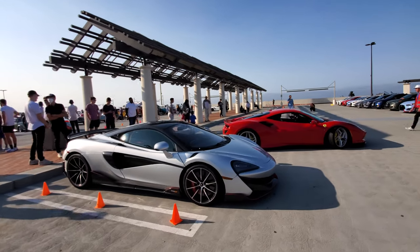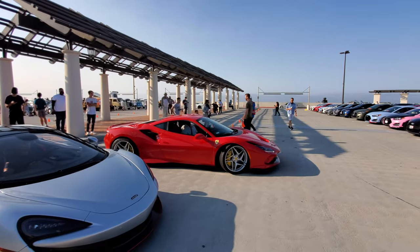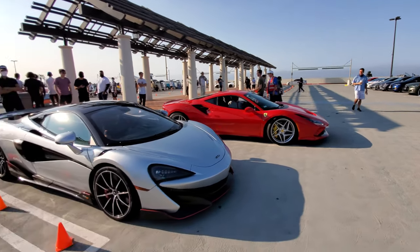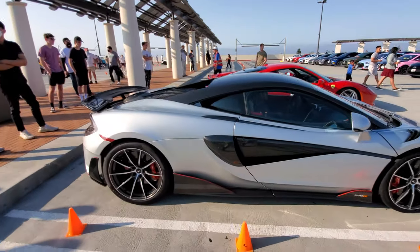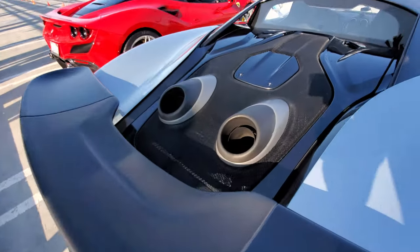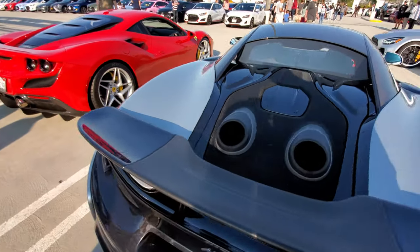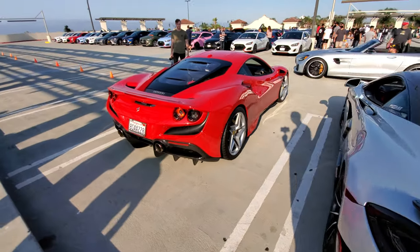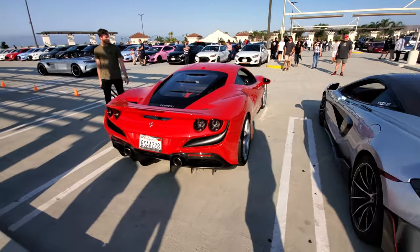McLaren 600LT, and backing up next to it is the new F8 Tributo. So let's check out both of them. So 600LT, LT stands for long tail. And what's distinctive about this car is the top-mounted exhaust. So check that out. Exhaust comes out the top. And it applies a bit of downforce too, so it's kind of neat. And backing up, we have the F8. This is the replacement for the 488.